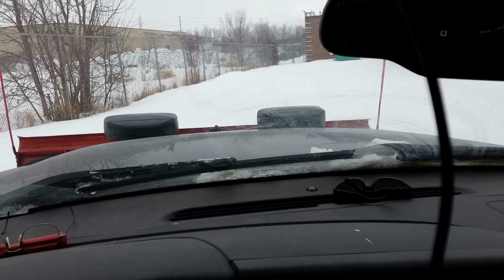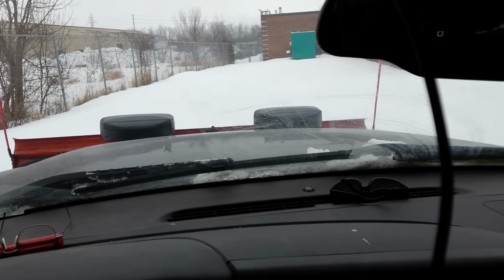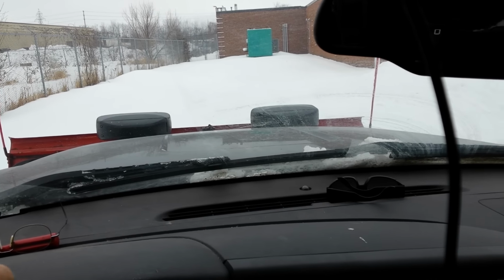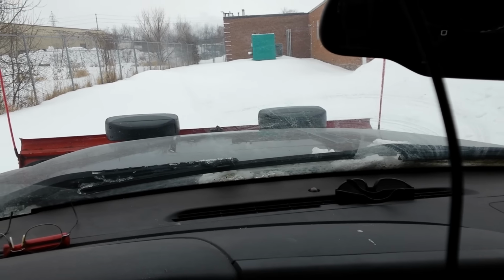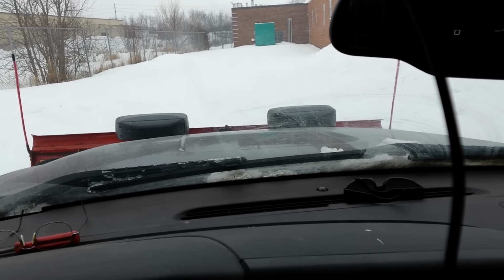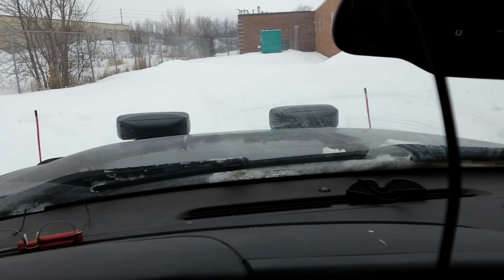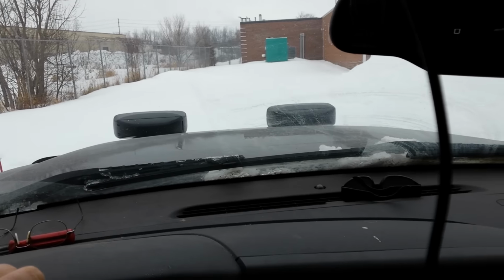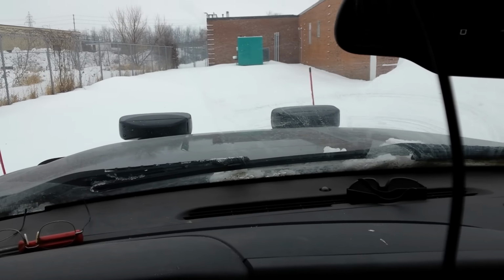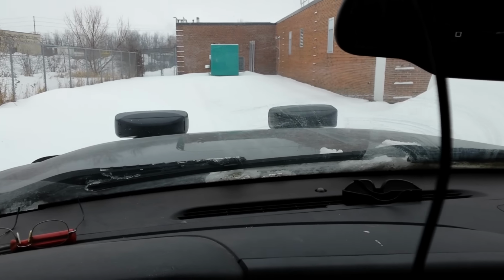Okay, you see that big green thing over there? You can't see it yet. There it is. That's a generator. This hasn't been plowed all winter, so I gotta try and punch a hole all the way down there. And I don't feel like floating a big machine to this one site to do this one little path here, so I don't know if I can. I think I can do it. It's a whole winter's worth of snow.